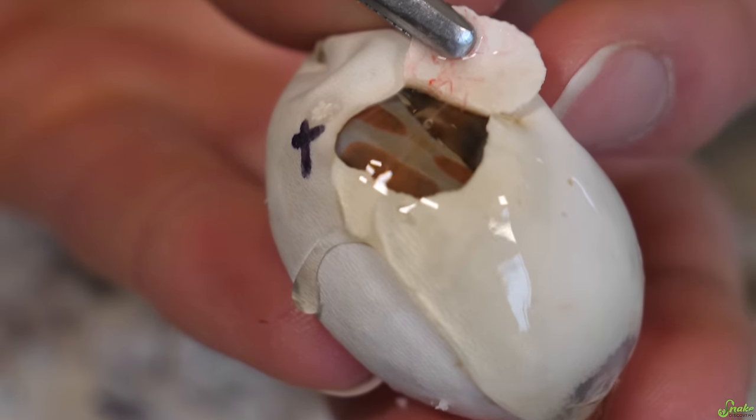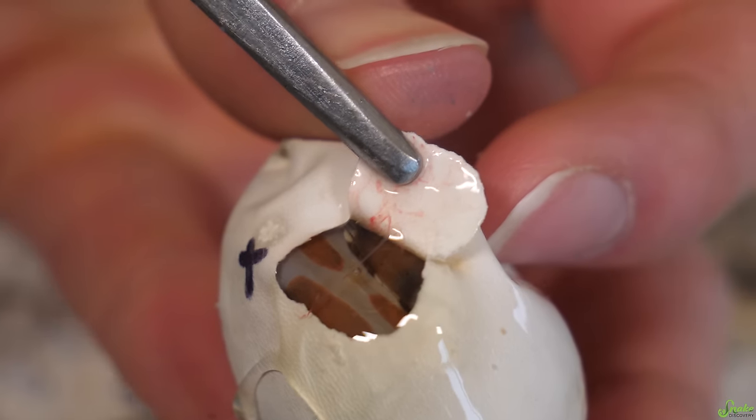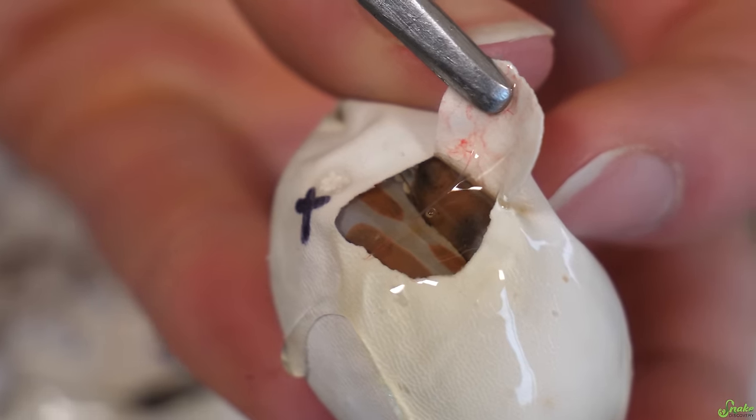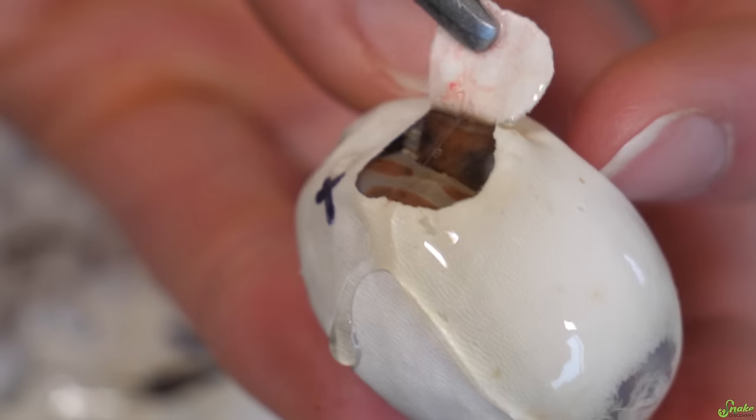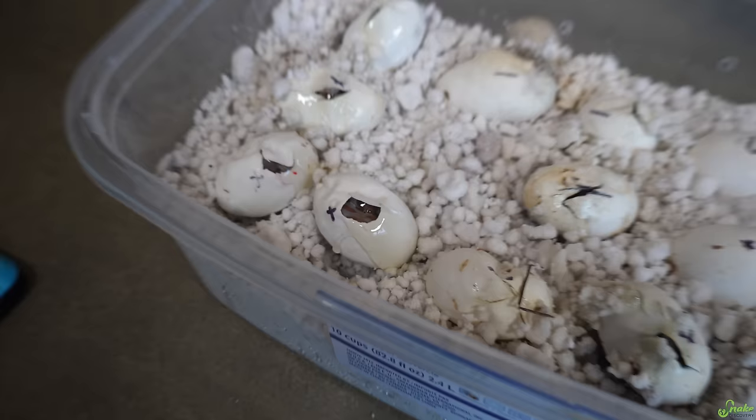Wow, that's gorgeous. Orange scaleless baby. Wow. Oh my gosh. That is gonna be beautiful. I can't wait to see that one come out. Holy cow. Nice. Getting so stoked over this clutch, guys.